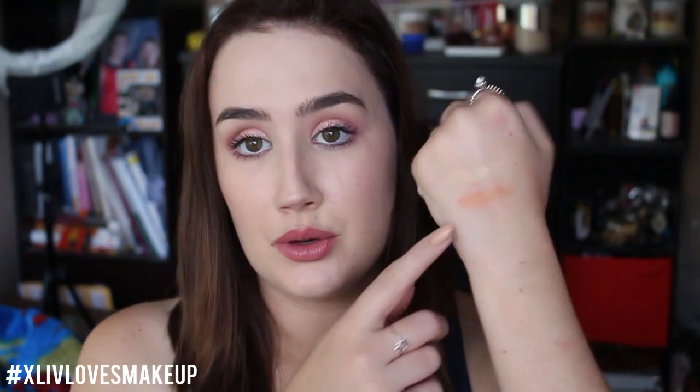They also sent me the Bronzing Duo, which is not, in my opinion, a bronzing duo because like you can see it's actually bright orange, but it's beautiful nonetheless. It's huge, and let me swatch the colours for you really quickly. So that's the little duo there.